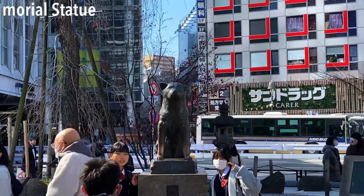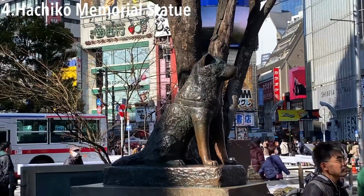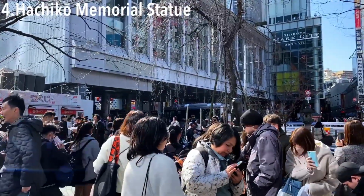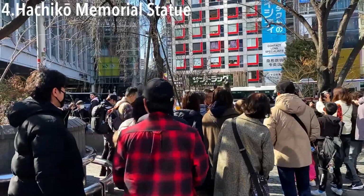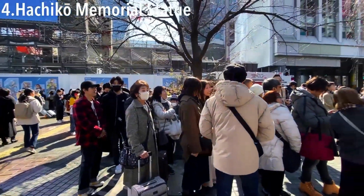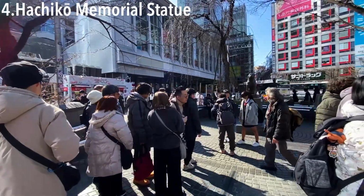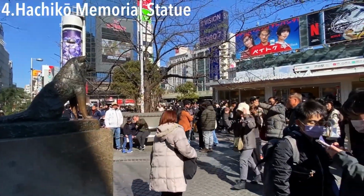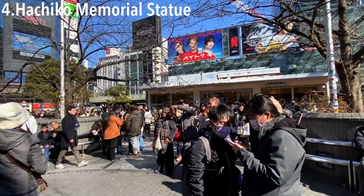Hachikō Memorial Statue. The dog waited for his master every day in front of Shibuya Station and continued to do so for years even after his master had passed away. The story was made into a movie and Hachi became one of the most famous dogs in the world. There is always a line of tourists wanting to take pictures with Hachiko.